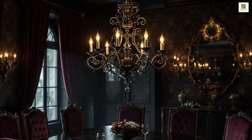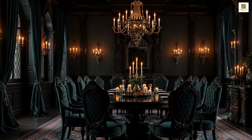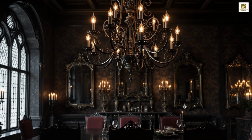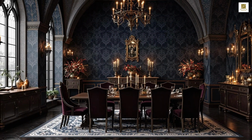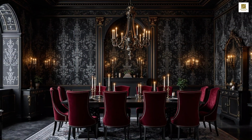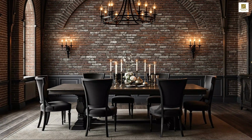Above the table hangs a statement chandelier. It could be a classic wrought iron piece with flickering candle-style lights, or perhaps something more elaborate, with crystals that shimmer and sparkle like stars. The walls of our Gothic chic dining room could be adorned with dark, moody wallpaper, perhaps a deep blue or a rich burgundy. We could even use textured wallpaper that mimics the look of stone or exposed brick.